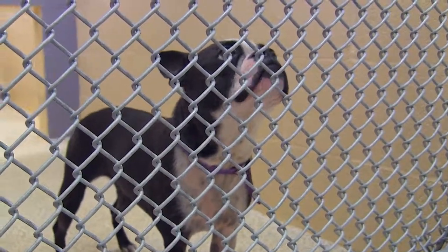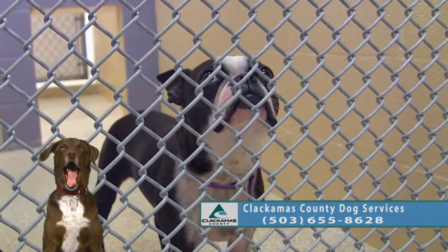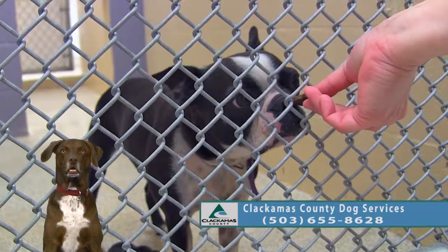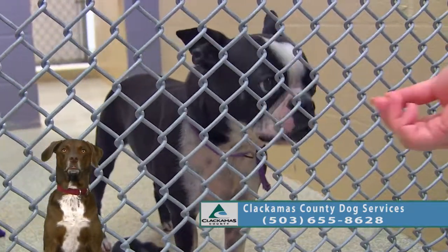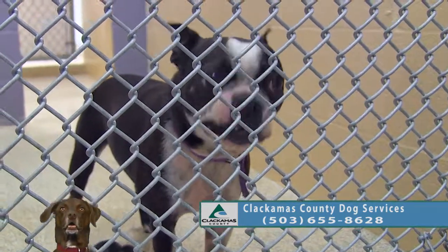Okay, this is Betty. Betty is a Boston Terrier, 2 to 3 years old. She has pretty sweet stuff. There you go. She came in as a stray, so we are waiting on, you want something better like this? Is that a better treat? There you go. There you go, Betty.